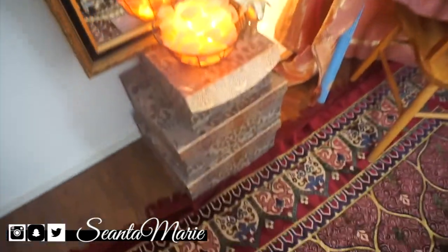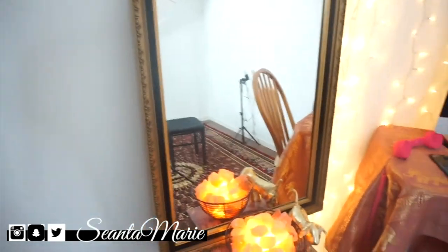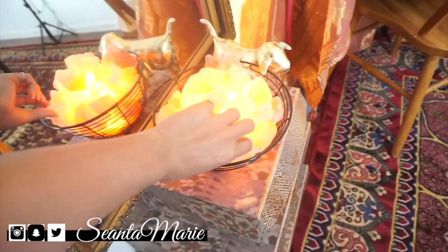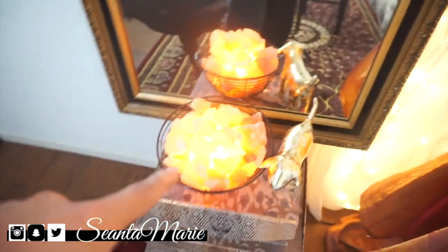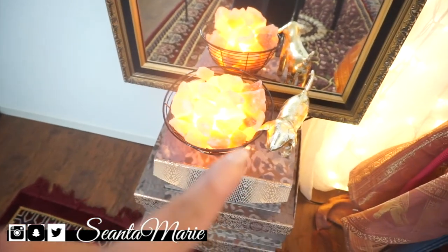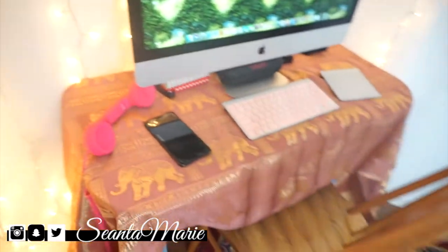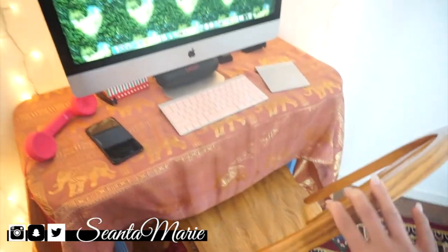So over here, I just set up these little boxes that I've had for quite some time now, along with this mirror that I bought at a garage sale. I like that it reflects these rock things off. These are Himalayan rock salt. I purchased that from TJ Maxx, and then the little dog is obviously from Victoria's Secret. It's like one of those pink dogs.